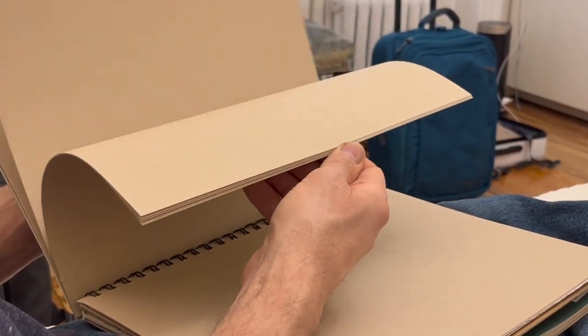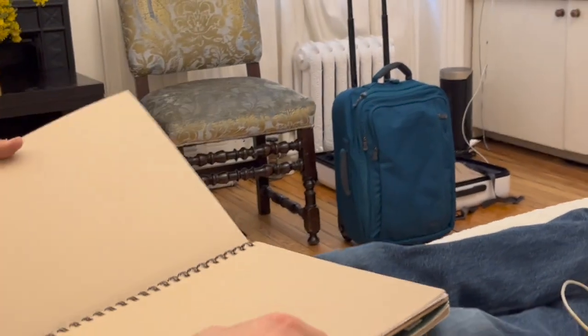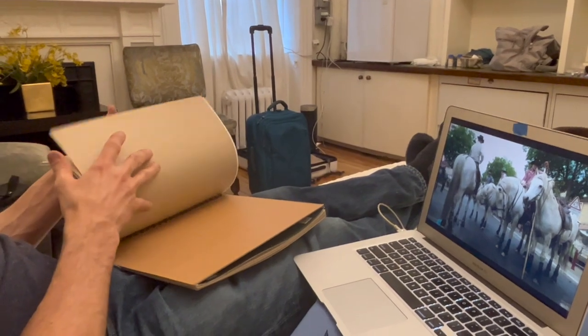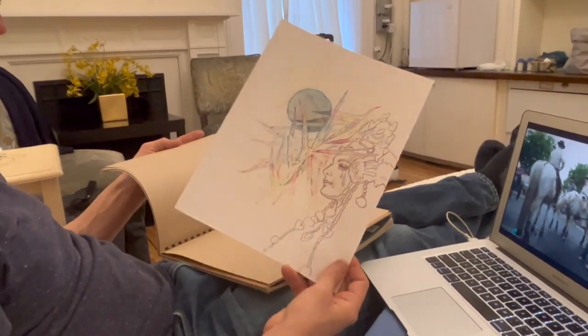I have another sketchbook that I usually use at home. Well, that's cool. See, what a fun surprise. You never know what's going to happen when you're just lying in bed and Scott is sketching. That's that print. Oh, yeah.